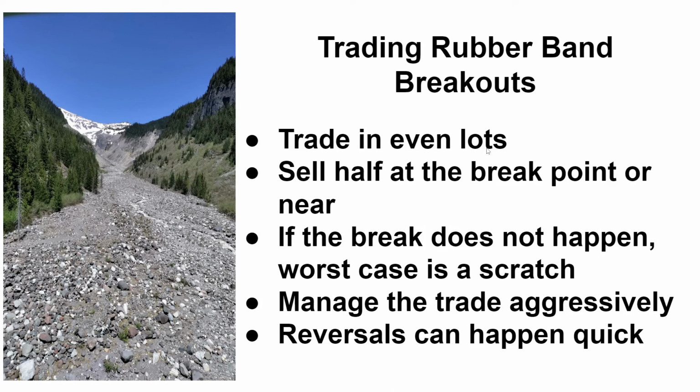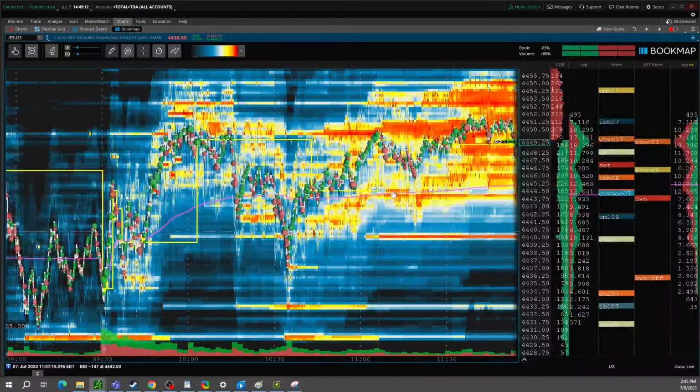So at this point, if we get a breakout and I'm already scaled out, I've got a small window of profit, or I have the potential to let it go for a runner, or I can get out whenever I need to, but I manage that trade extremely aggressively. That's very important. So let's pull back. Let's see how this plays out.